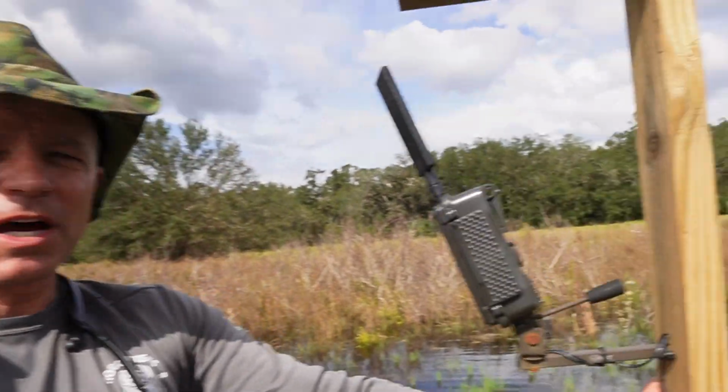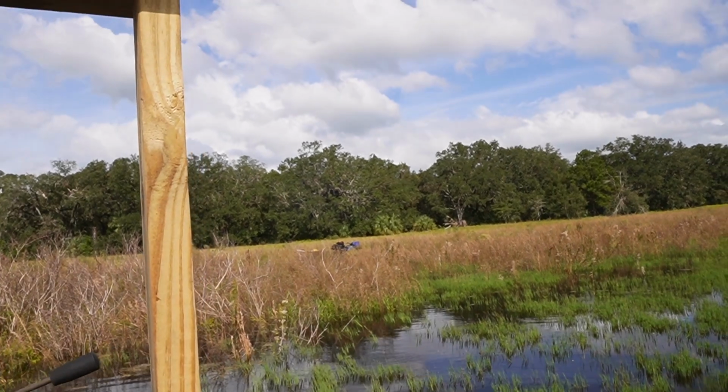So anyway, we're going to start taking care of the electronics first, because that's where the money's at, being the camera, the backup battery, and then the motor. And then start throwing junk in this canoe and paddling back over there to the four-wheeler. So anyway, we're getting her done.